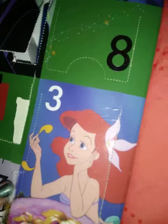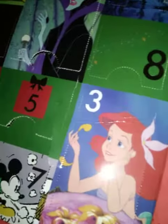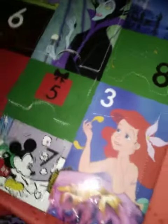Okay, looks like it's Maleficent. It's funny because Maleficent is up there. It is, it's Maleficent. And this box is totally jacked up, but you know. That was day 5. Let me use the scissors again and cut off the little thingy that's attaching it. Okay.